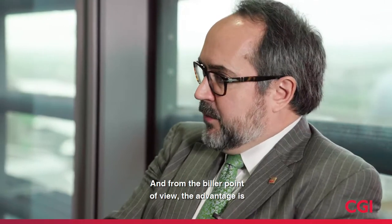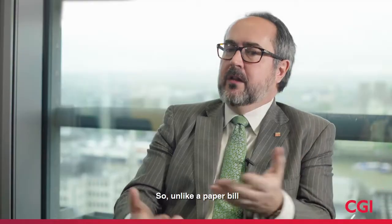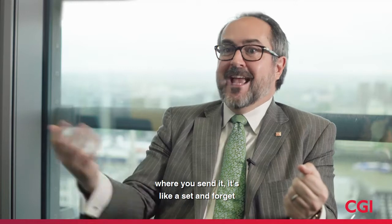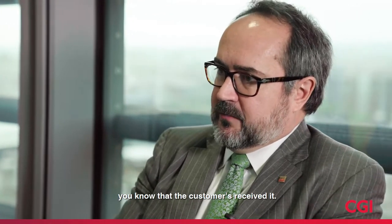And from the biller point of view, the advantage is as soon as that customer opens that payment, they can see that the customer has opened the payment. So unlike a paper bill where you send it, it's like a set and forget. You send it out and you never know whether the customer's seen it until they send the payment back to you. With this service, as soon as they open it, you know that the customer's received it.